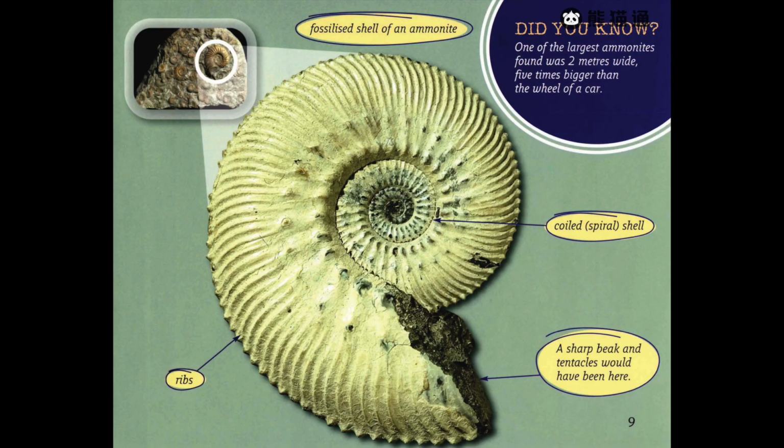Did you know? One of the largest ammonites found was 2 meters wide, 5 times bigger than the wheel of a car. A sharp beak and tentacles would have been here.